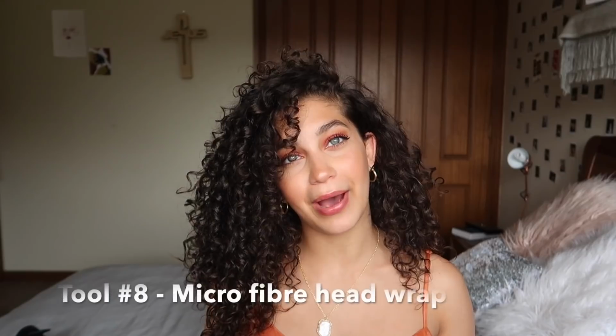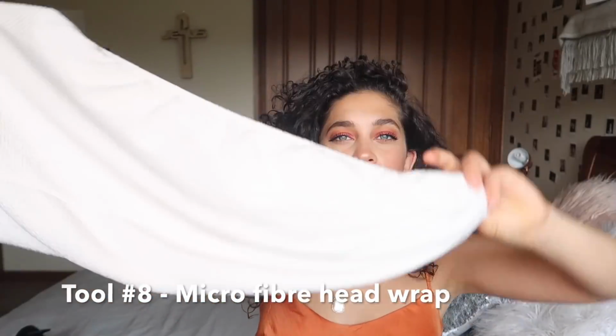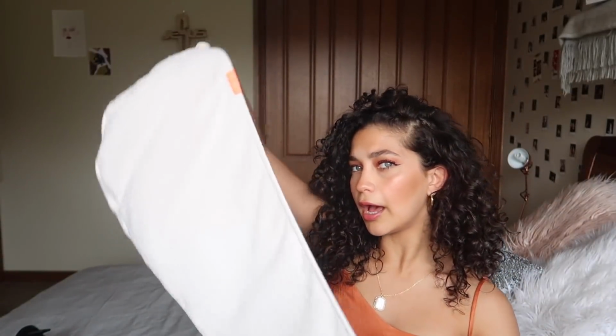Okay, now we're going to go on to tool number 8. Tool number 8. This is a microfiber head wrap. I'll show you it. It's quite long.